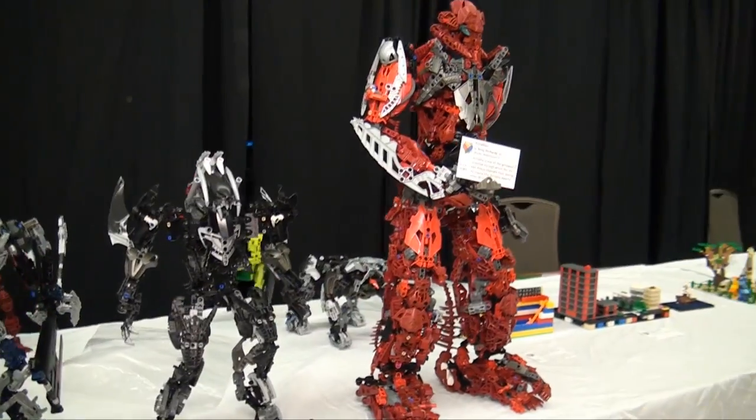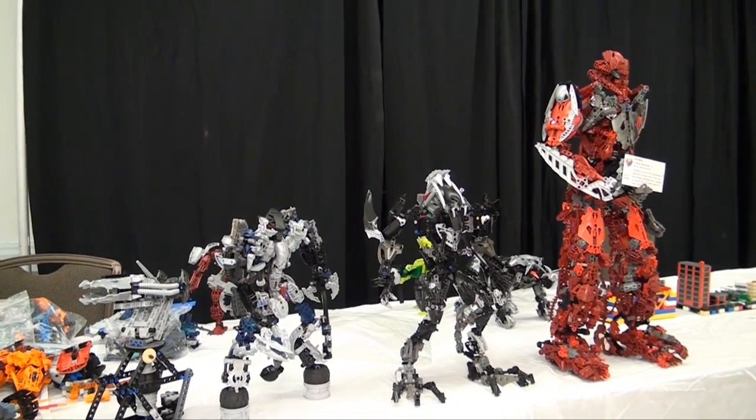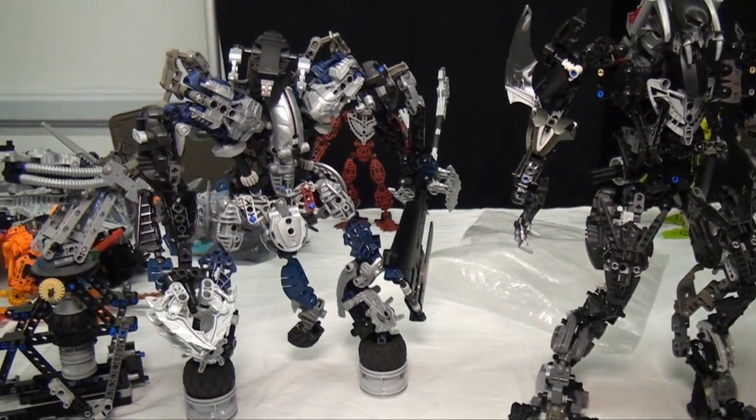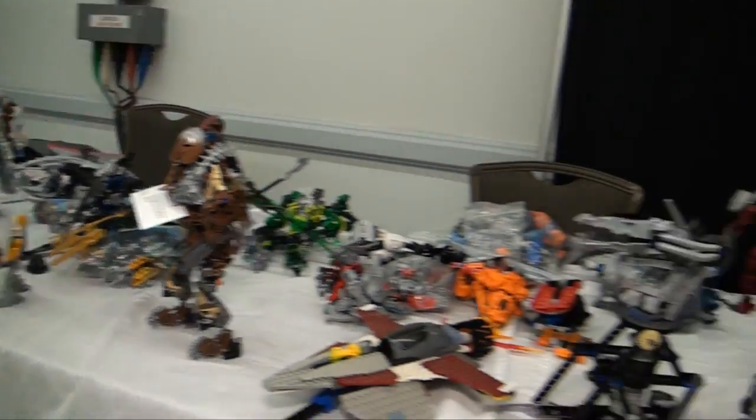And look. So starting here, we've got a very long stretch from Bionolog of Bionicle builds, and all sorts of builders built this stuff, and you can see they crowded the table all the way down here, all sorts of cool Bionicle builds. Starting with this first one right here is pretty large.